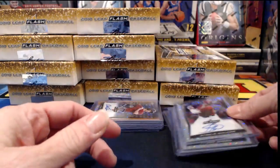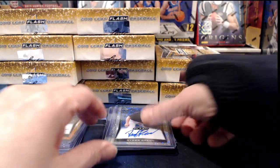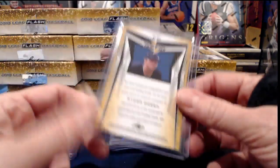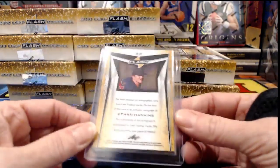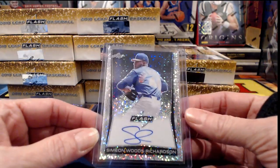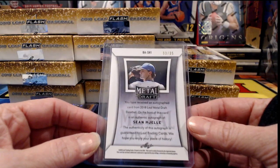There's Steel Walker is first out, and Steel is a Chicago White Sox. You guys know I love his name and Ryder Green. I think they're like perfect baseball names. Oh, and they come out 1-2. That's just perfect. Ryder is for the Yankees. How they never come out 1-2. That was awesome. Ethan Hankins is out next for the Cleveland Indians, followed by Simeon Woods Richardson for the Mets. And then we have Mr. Sean Jelly. You know I'm a fan of his. That is numbered to 35.